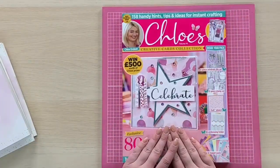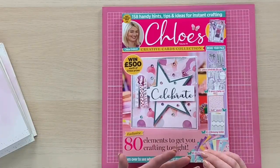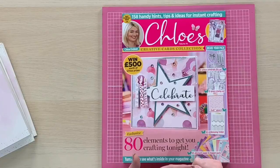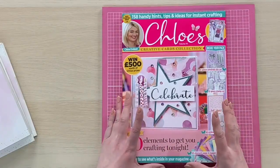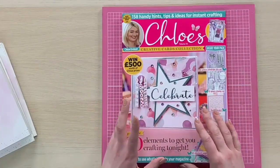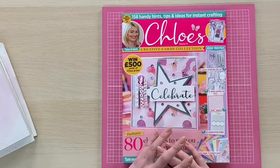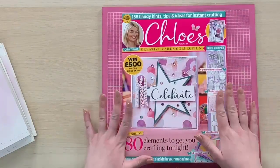So this box kit is all themed around bright colours, birthdays, celebrations. There really is something in here for everyone. This will be a great box kit as well for children's cards or like the in-between ages where it's sometimes a little bit more difficult to craft for. This would be fabulous for it.